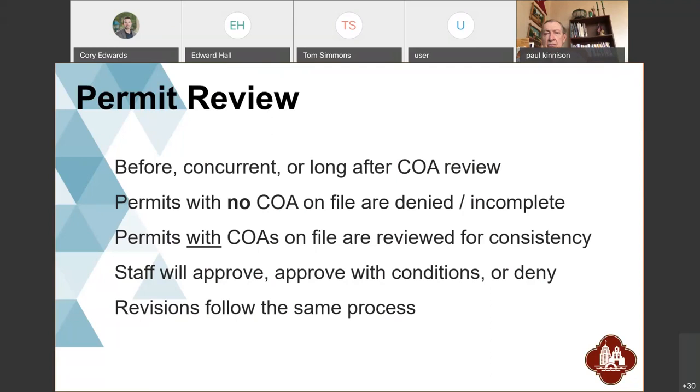So if a permit comes in and there's no COA on file, then we either deny it or we determine it incomplete until that COA can be submitted. Whether we deny it or determine it incomplete is going to be based on the type of review, the type of permit, and how much time we have to take action on it. Permits with COAs are reviewed for consistency with the approved scope, and I'll show you some examples of that in a little bit. Based on that consistency, we are either going to approve with conditions, or deny the permit.